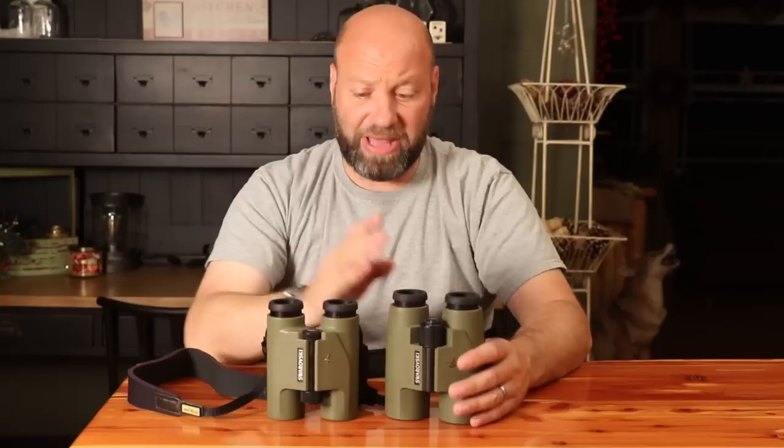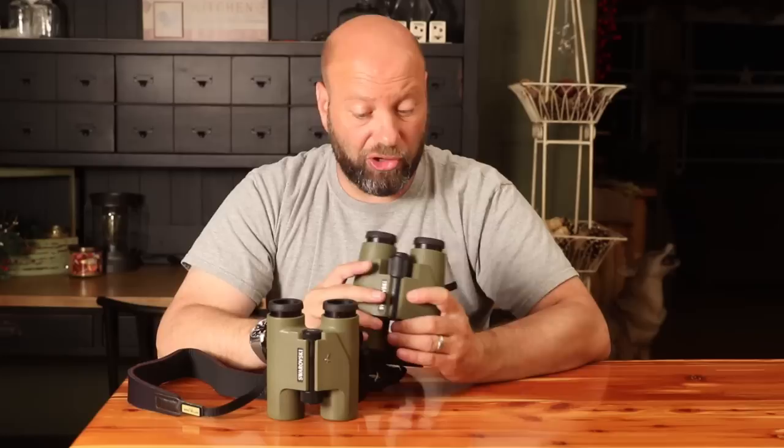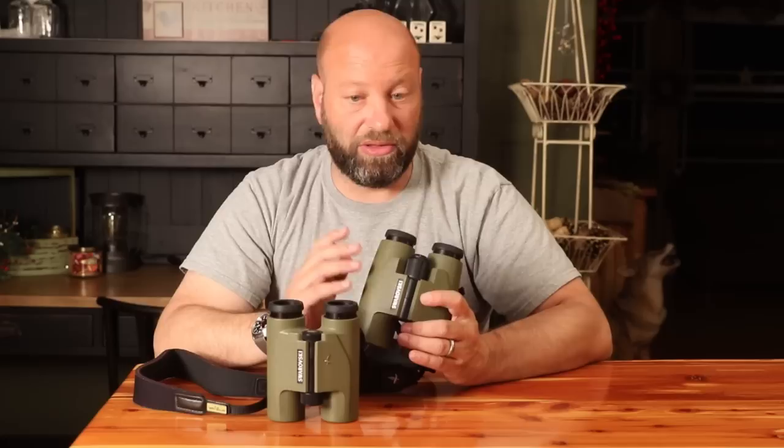The bodies are built out of magnesium on here. Magnesium is lighter weight and it is really strong. The durability factor, they're not super lightweight binoculars. These are great, but I mean, even in their size, they're not ultra lightweight binoculars. They're built to last a lifetime and hold up to everything. So the magnesium housing gives you the durability.